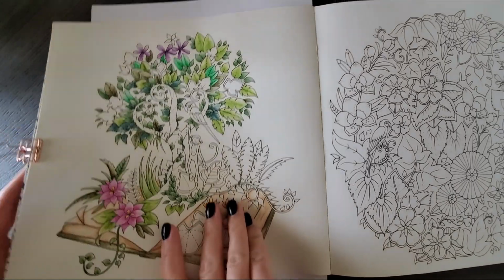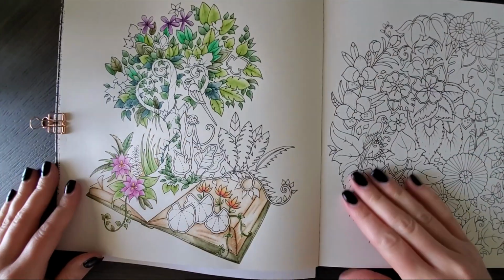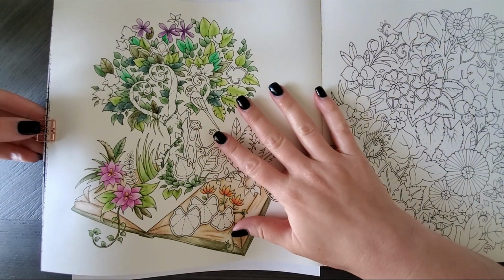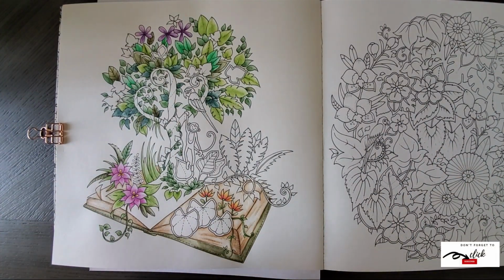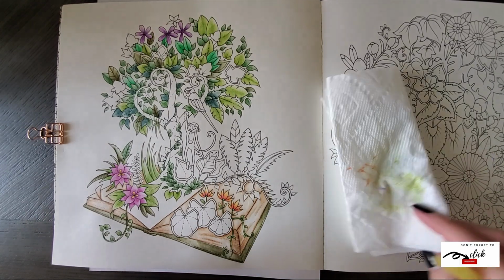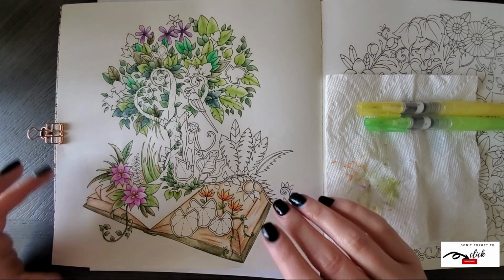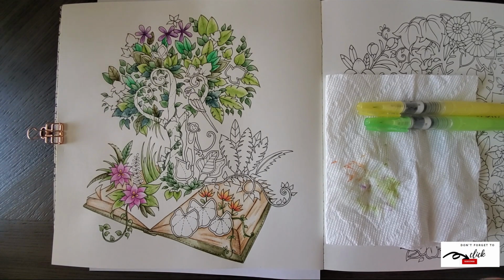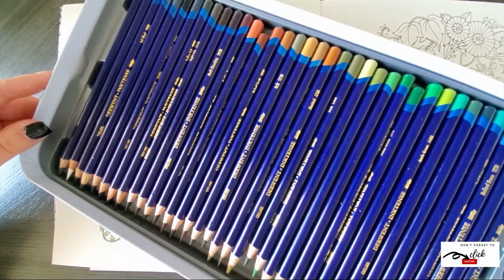So I'm working in, let me see if I can not hit the camera with it, Johanna Basford's Magical Jungle. I have 3 copies of this book. I bought it a long time ago when it first came out. It's got a bunch of noobish pictures, as I like to call them. And then I bought it again, and I also got it as a gift. And I never get upset when people buy me multiples because I love multiple copies. I can go back and do, for example, I colored this ages ago in pencil using like Marco Raffines, and now I'm using Inktense.